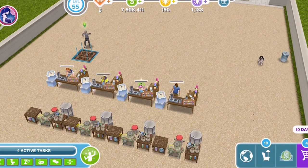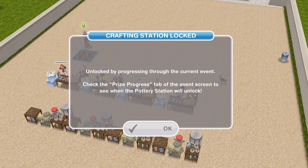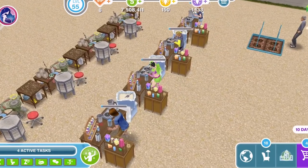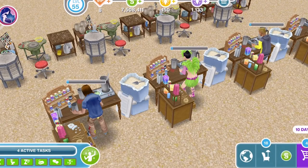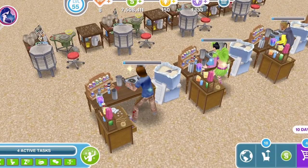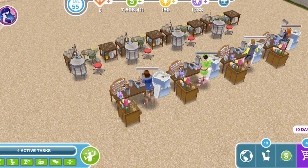There's no doubt about it, these live events. I know a lot of simmers do complain about this arts and crafts collecting, and people are like, oh, not another one. But honestly, I quite like it. I don't mind it at all. Probably I like it because I'm able to get on the game. If I wasn't able to get on the game, it would probably annoy me, to be honest. But yeah, I really like it.